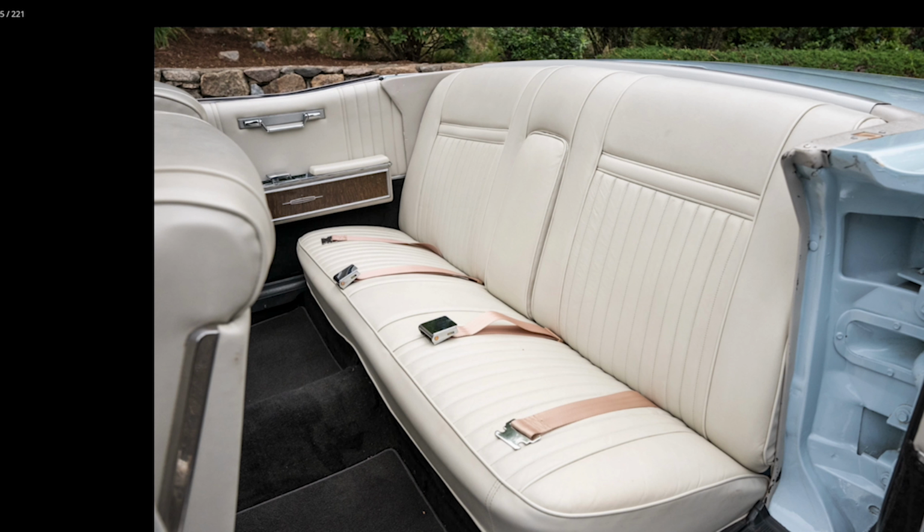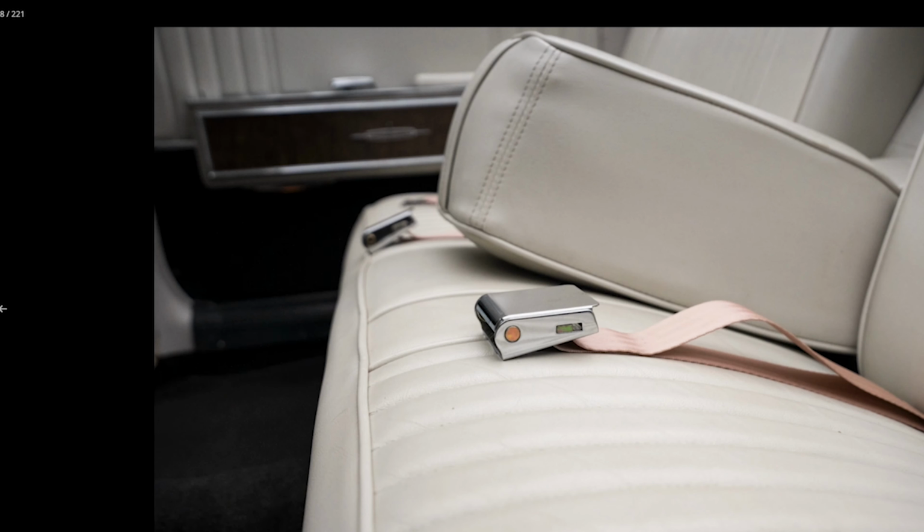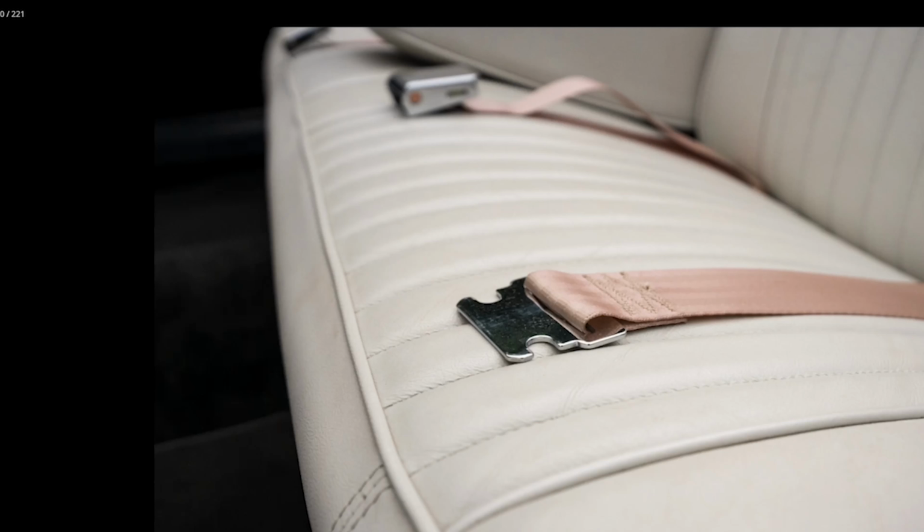The rear seat belts, these do not look factory, which again, I'd rather have something. The buckles are a little bit different in '66, '67. But again, that's being very nitpicky. I wouldn't be concerned with that if I was just looking to get a car and enjoy it with my family. I'd rather have the safety with the seat belts 100%. Again, everything we're seeing looks really, really good.